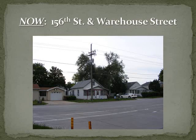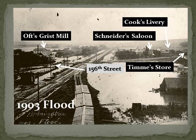We'll move a little further down the street. Now we're standing in front of the library looking west across 156th Street and Warehouse. Today, residential houses occupy this site. Here's another view of that area taken from the top of the old elevator, and we're looking west again at 156th Street.